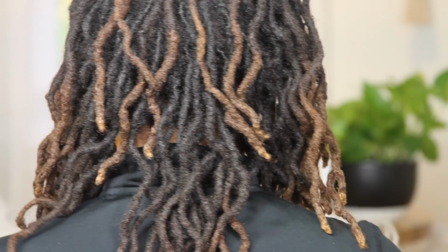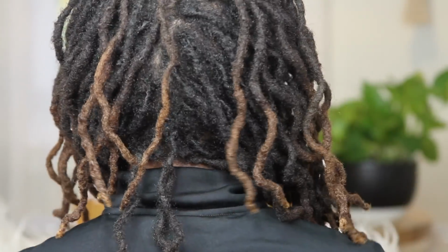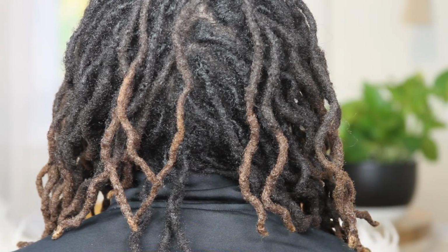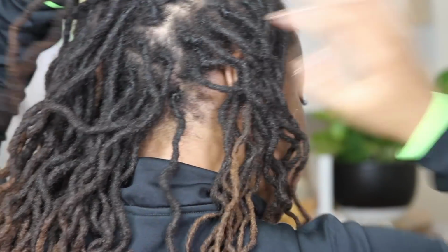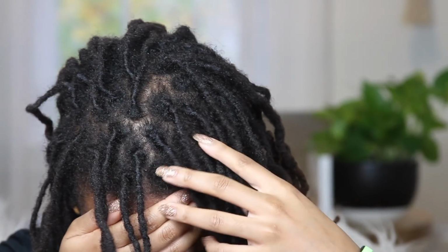The last time I washed my hair was 3 weeks ago, and to be fair, I didn't do a 100% perfect retwist. I did a very loose, very casual one. So at this point, you can see that it's all just unraveling. The crown has just seen better days.